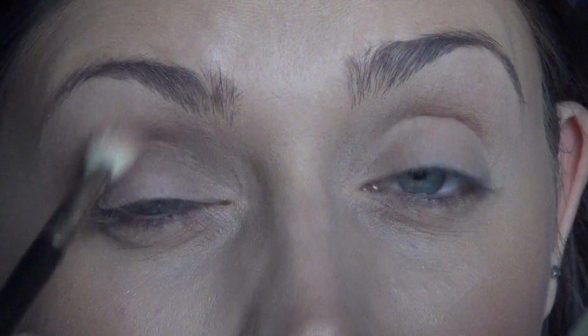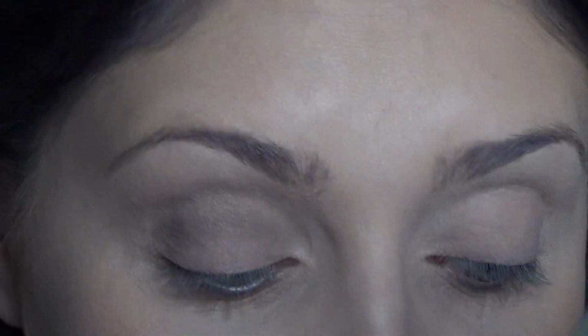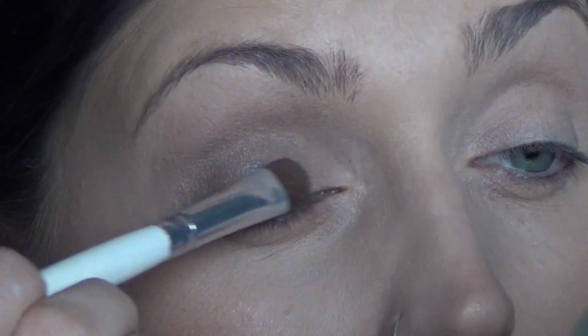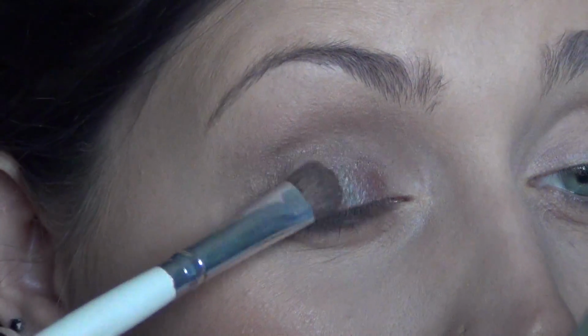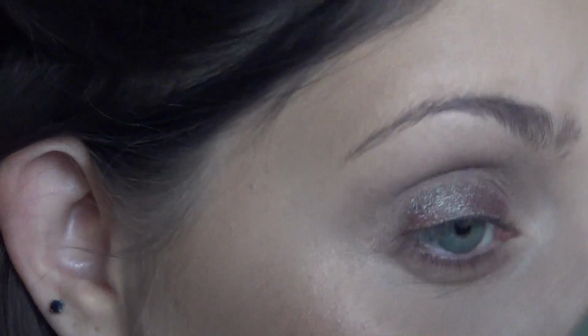And I think I'm going to go ahead and just put that crazy color all over my lid because I'm real curious about what it's going to look like. So I'm just going to use a flat shading brush, my e.l.f. one. And I'm just going to put that all up in my eye. Oh, it's so soft. I hope there's not a lot of fallout. That's a crazy color. Oh my gosh.